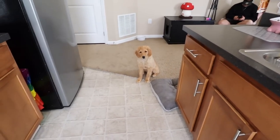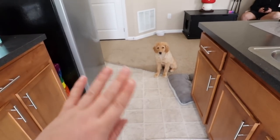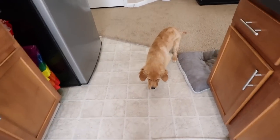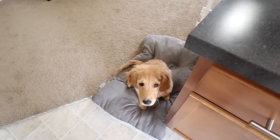We obviously don't give her free roam of the house yet. We still have the baby gate up. She's not running rampant because there are things she can get into, but the living room and kitchen are pretty puppy proof. All the time is training time because while I'm cooking, she really wants in here, but we're working on her staying out of the kitchen and she's doing so good right now. But... spoke too soon. Yeah, good girl.